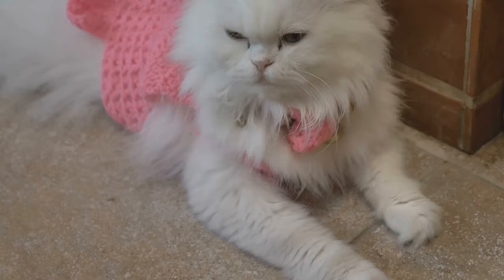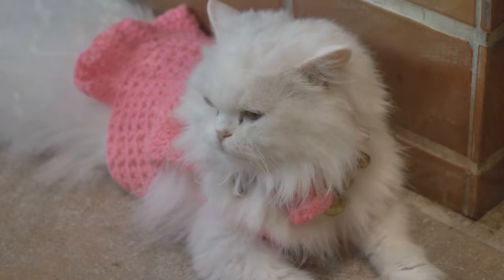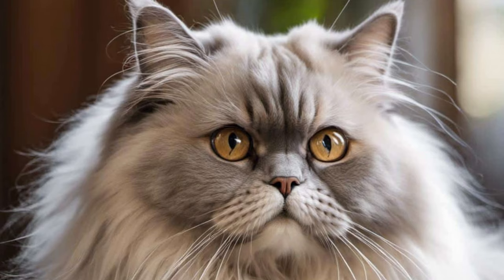While not quite as expensive as some on this list, expect to pay between $1,300 and $5,500 for a Persian kitten, with the price increasing for rarer colors and show quality breeds.